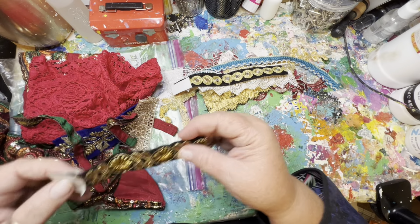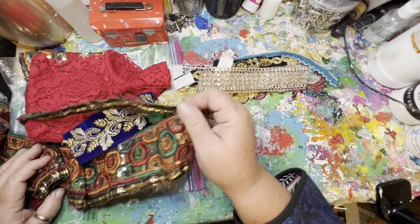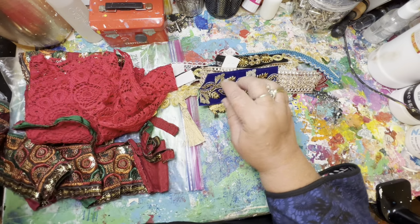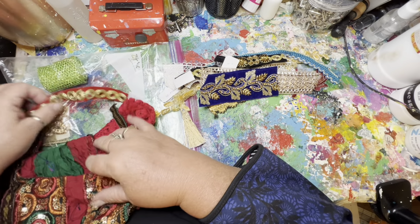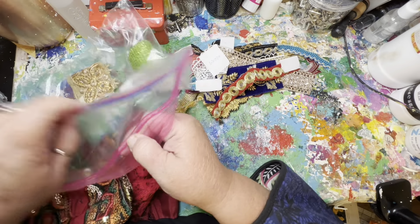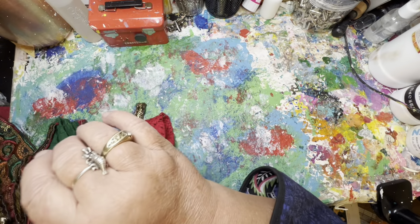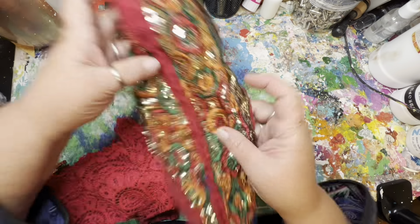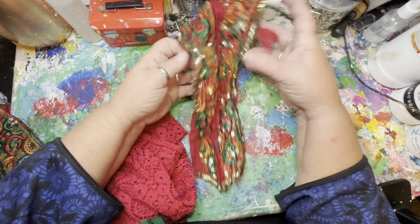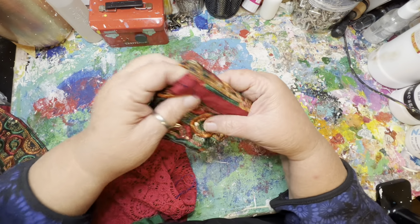All right, a couple little fun pieces that we can make something with. Oh, the blue one's cute. Very boho-y. Or Christmassy. All right. I still think this was the front of the dress. The chest piece on the front of the dress. I think there were some really cute buttons, and I removed the buttons last year. Used them for a different project.